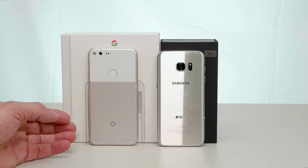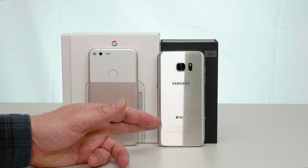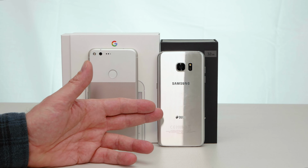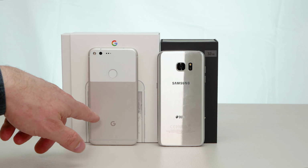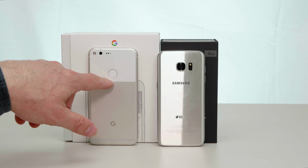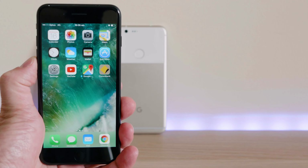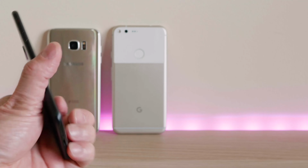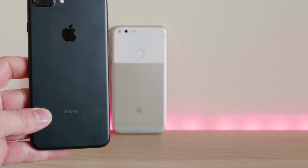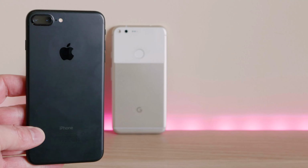Durability, I guess it's hard to say. This is glass front and back, so you're probably more likely to crack the Samsung, but it has been drop tested and it's been proven to be very durable. It's got Gorilla Glass 4. This has Gorilla Glass 4. I do think this glass panel here would be very easy to break on the Pixel. The iPhone, it is durable too, but it has an all aluminium back, so it probably makes it a bit more durable, the iPhone 7 Plus, but I don't think there'll be a great deal between all of them. They're all pretty durable smartphones.